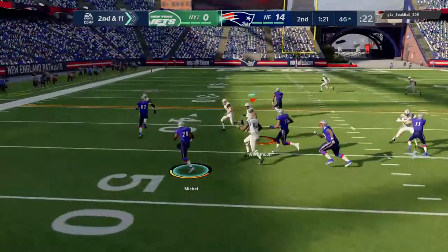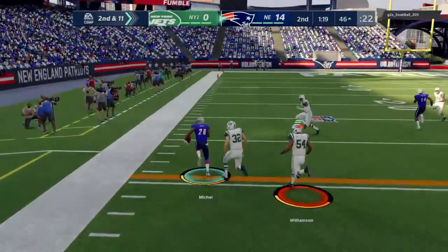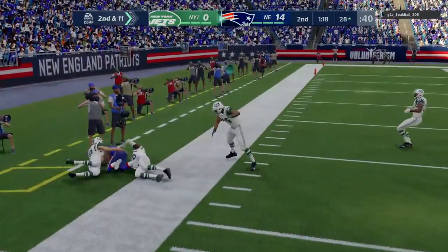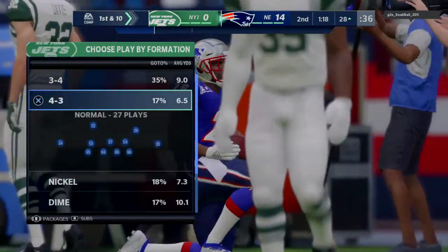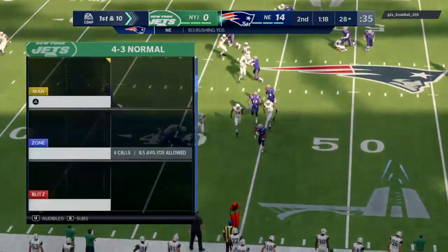Now Michel. And he is out of bounds, but not before he's inside the 30. It's a pickup of 17 and a first down.